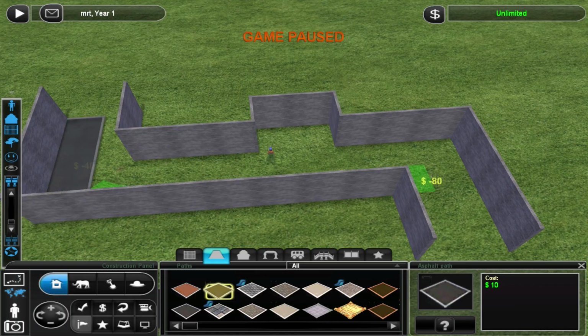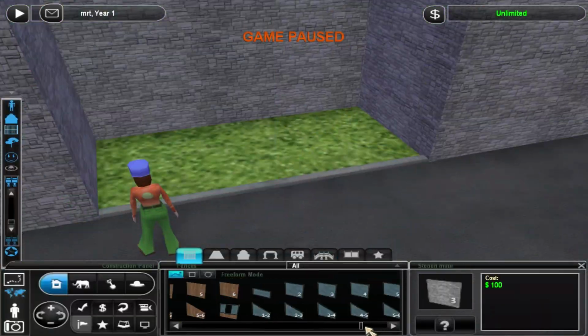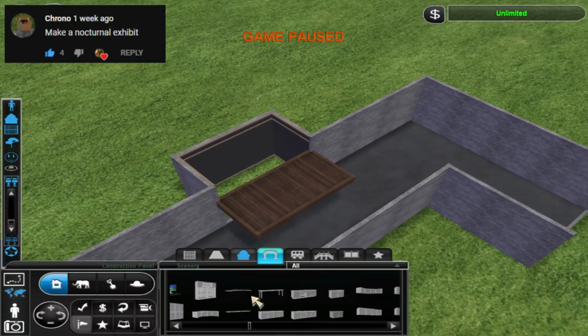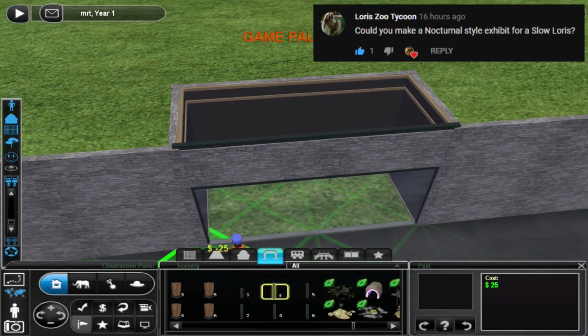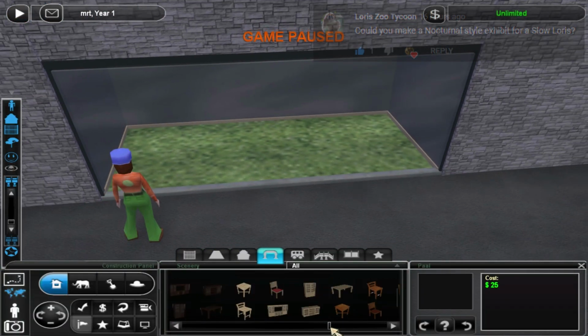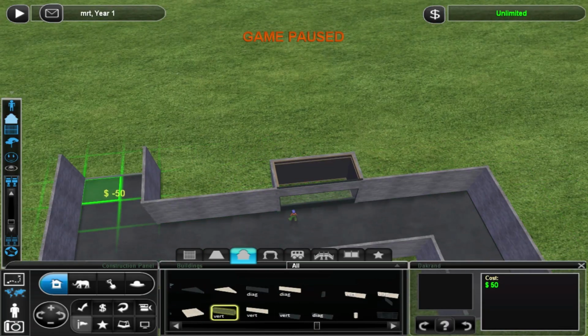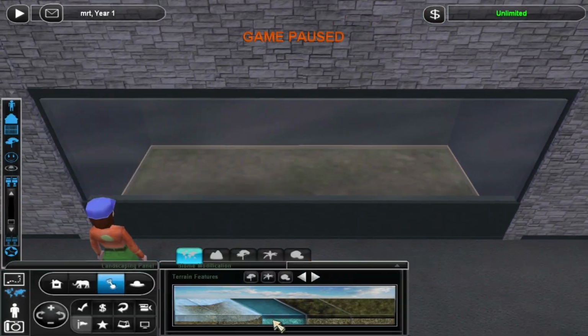Today we are building an exhibit for Slow Loris. An exhibit in a Nocturnal house because that was requested by Chrono a while ago. And yesterday Loris the Cooner asked for a Loris exhibit. So here we are. The exhibit is inspired by the Loris exhibit in Diergaarde Blijdorp in Rotterdam in the Netherlands.